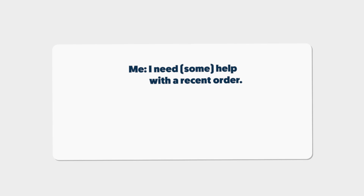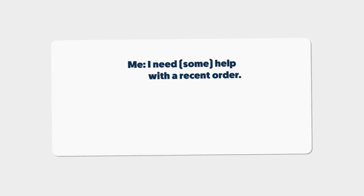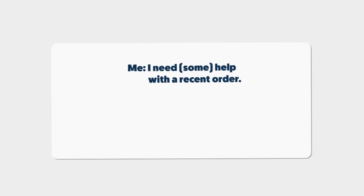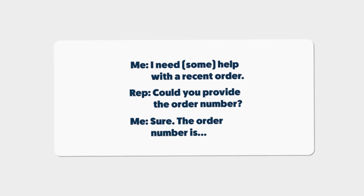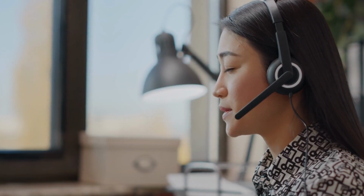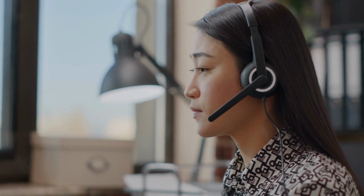We might say, for example, very simply, "I need some help with a recent order." So, nothing about shoes. I just need some help. Starting from there is okay too. Now they might ask, "Could you provide the order number?" "Sure. The order number is..." So we're going in steps. And so if you communicate in steps, they probably appreciate that. And if they appreciate that, then you're more likely to get what you want, right?